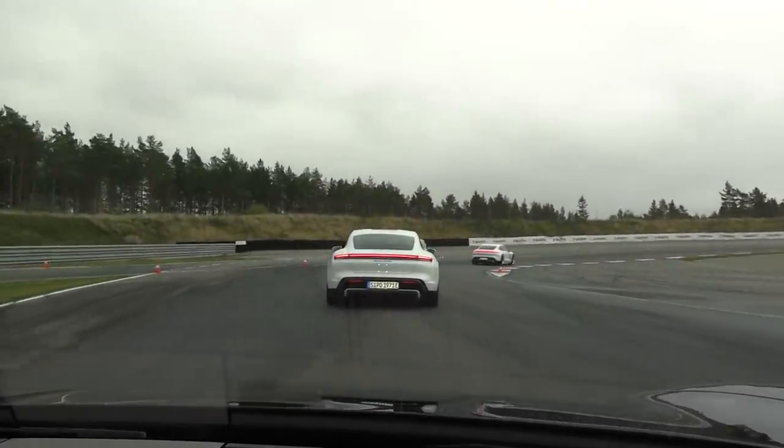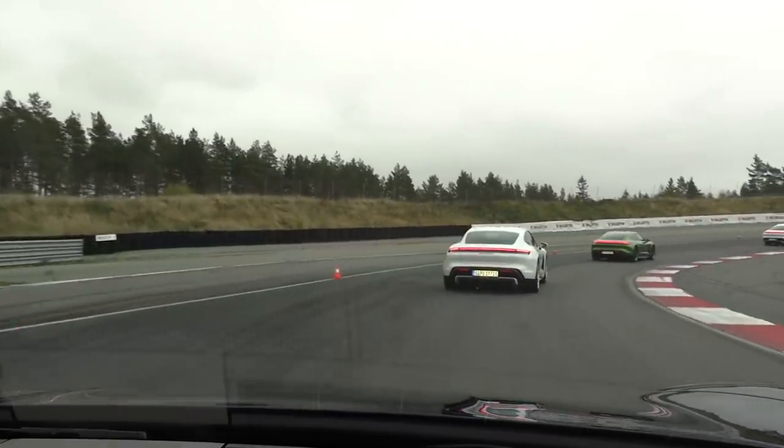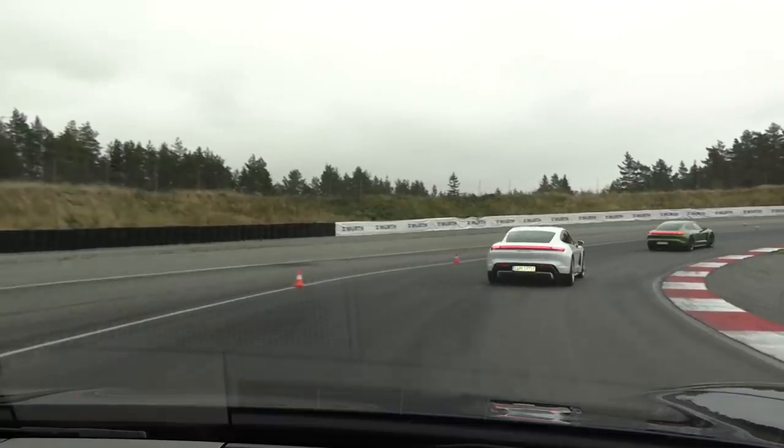Skapar samma lucka emellan bilarna. Det var jättesnyggt förra gången. Nu gör vi mjuk acceleration ut ur svingen. Mer och mer.